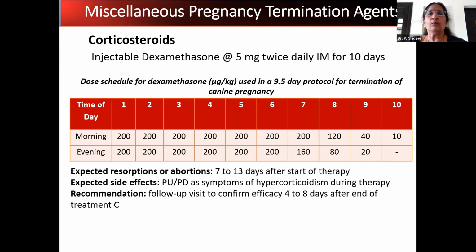So when corticosteroids have a history of not being 100% effective, I would not suggest them, but still there is a protocol where you can go for a decreasing dose. You can go on by the 7th day, gradually decreasing the dose. The outcome of abortion or resorption can happen within 7 to 13 days. And as I told you, side effects with corticosteroids are polyuria, polydipsia, and most important, you need constant monitoring with ultrasonography.